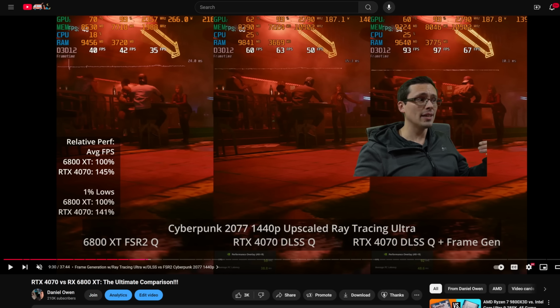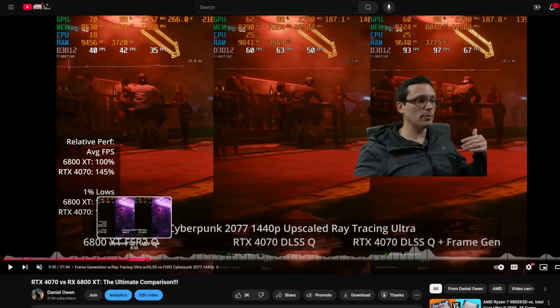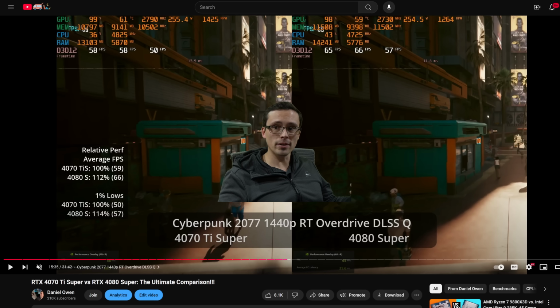That being said, as you can see, this is still not a GPU that can really do it all. In Cyberpunk, for example, this is RT Ultra. If we try to go up to RT Overdrive, trying to get those full path tracing modes, the 4070 still can't really deliver a satisfactory 1440p experience with that. There are some GPUs that can, but you'd have to go up to something like the 4070 Ti Super. The 4070 Ti Super is slower than a 4080 Super, but it also costs a couple $100 less.